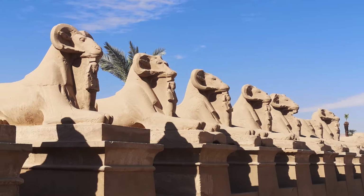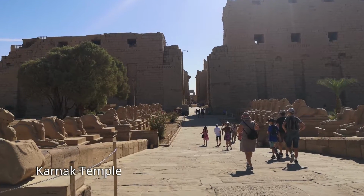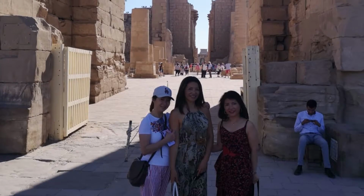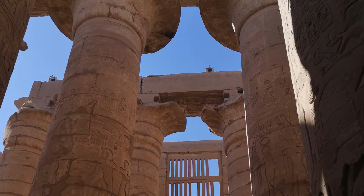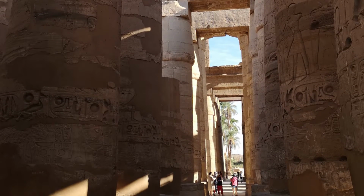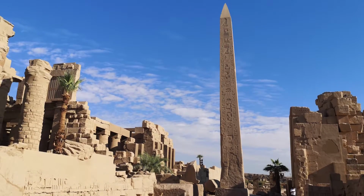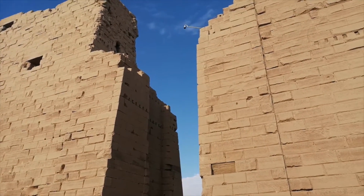Luxor is my favorite place in Egypt. And Karnak Temple, I believe, is the most impressive temple in Egypt. It features massive stone columns as high as 21 meters, and the tallest surviving ancient obelisk carved from a single piece of stone. We have here the biggest towers in Egypt. It's meant to be 40 meters high.